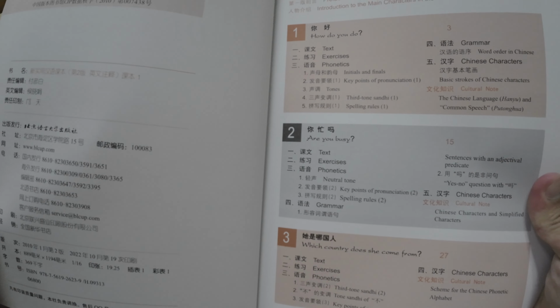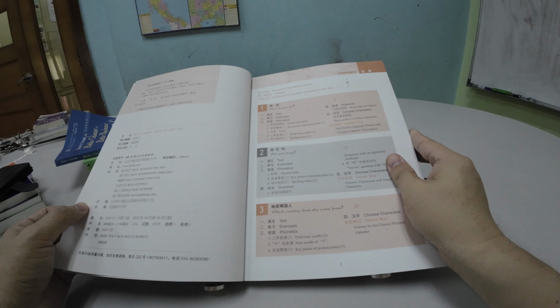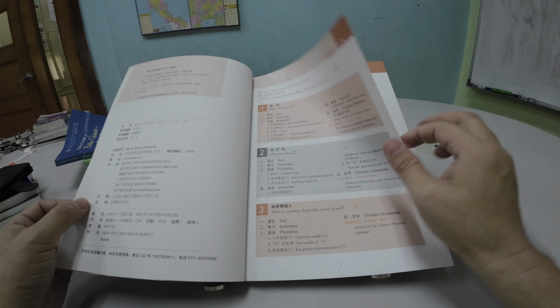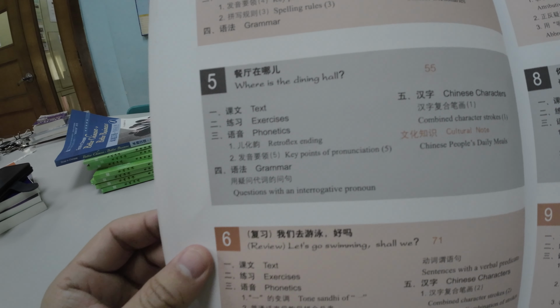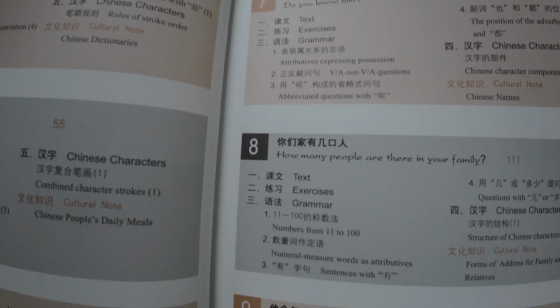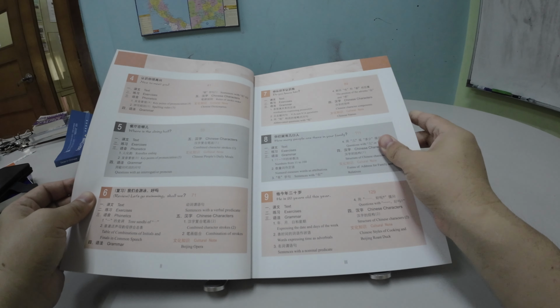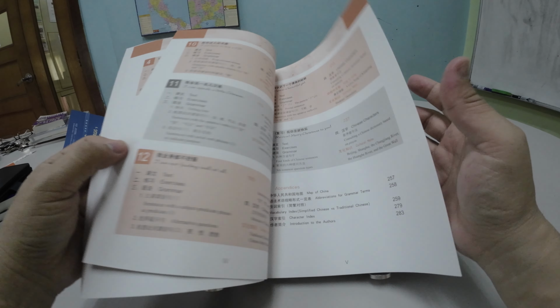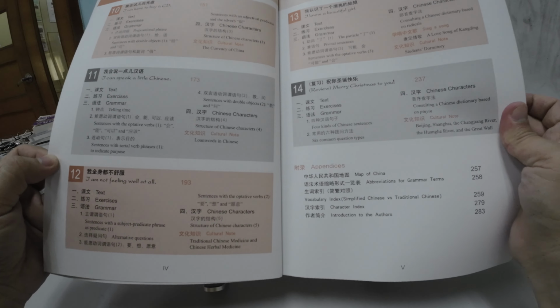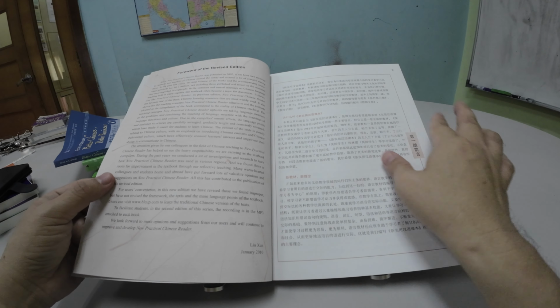Start from 你好吗, 他是哪国人. Then continue with 认识你很高兴, 餐厅在哪儿 (where is the dining hall), 我们去游泳好吗 (let's go swimming, shall we), 你认识不认识他, 你家有几口人, 他今年20岁 about the age. Altogether there are 14 chapters.